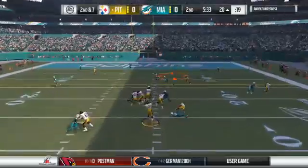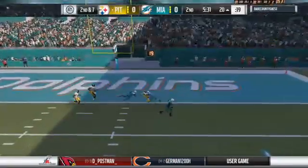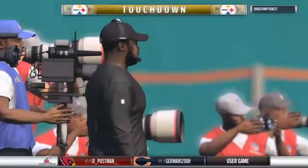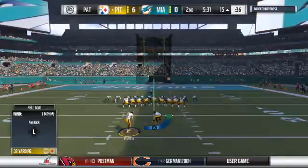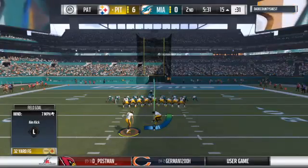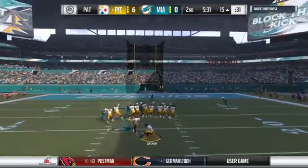On 2nd down, Roethlisberger. And it's caught over the middle by the tight end, Green. And he's going to take it in for a Steeler touchdown. Ladarius Green from 19 yards away. And the Steelers are able to strike for 6.